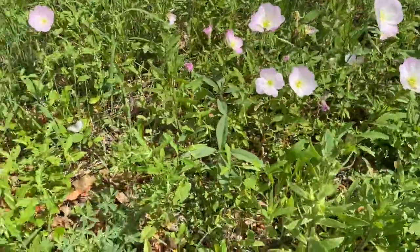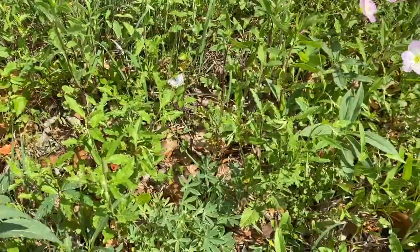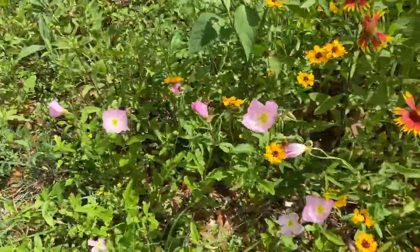Oh, here's a little butterfly. Look at that pretty little white butterfly. I don't know what that species is, but I'm happy to see it.